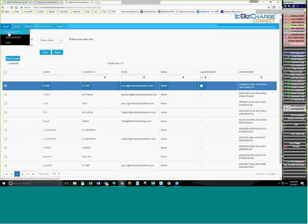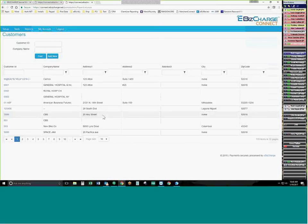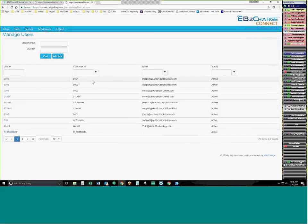On the Setup tab up top, you're going to be able to see all of your customers. You can edit them any way you'd like. You're also able to select the users from the Setup tab, and that's all the users in here. You can see if they're active. If a user has gone inactive or you don't want them to be able to access the portal, you can easily switch that off as well.